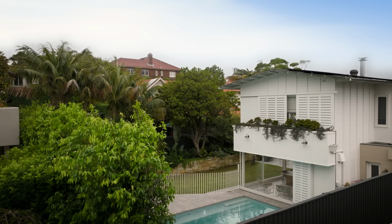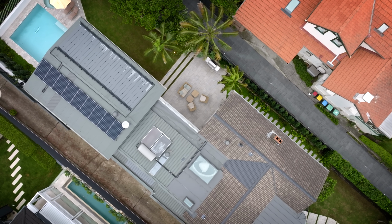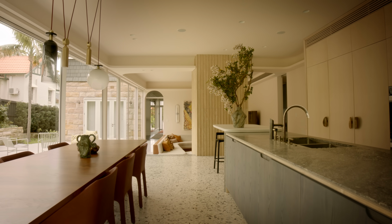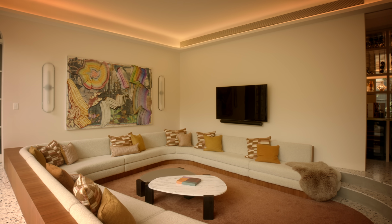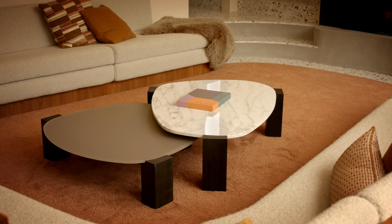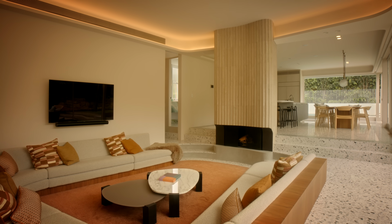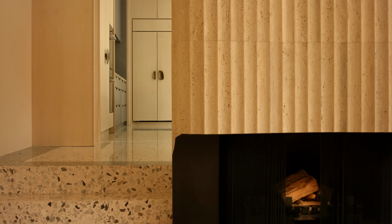The major part of the brief was to move the garage away from the central part of the house and free it to become the link between the living spaces. So we came up with the idea of creating a sunken living room, and that then generated this idea of having a fireplace, one of those very warm and welcoming spaces. We introduced the fluted travertine around the edges of the fireplace to really bring that texture into that space and to show off the curves of the form.